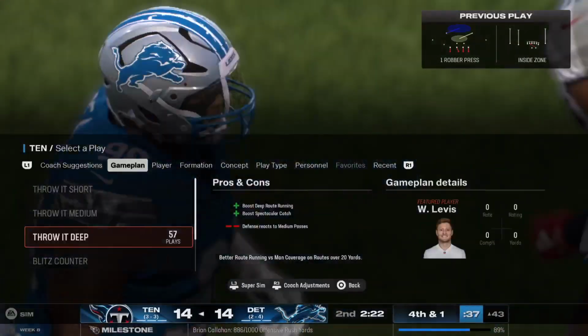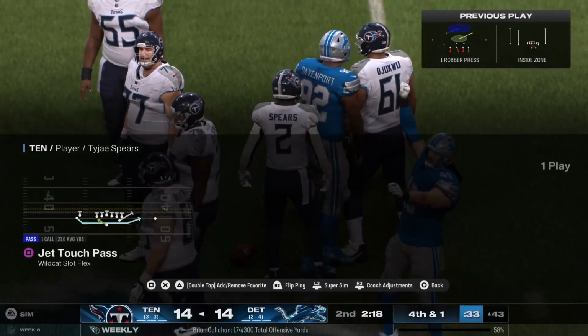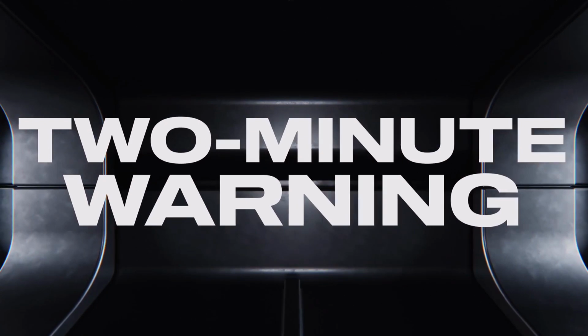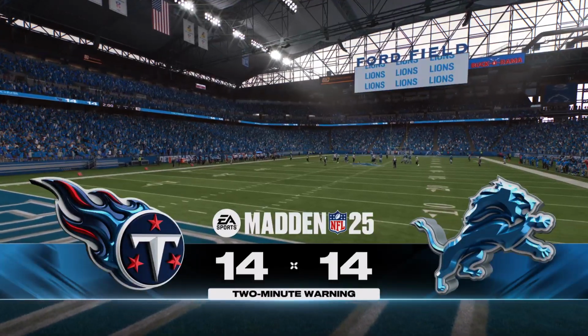We have an early decision here, Mike. How aggressive does this coach want to be on this fourth down try? I think you got to keep your offense out there. You have a prime opportunity to take the fight to him, extend this drive, and hopefully be able to come away with points.